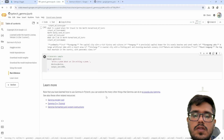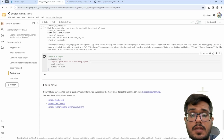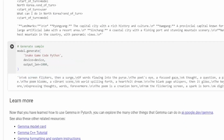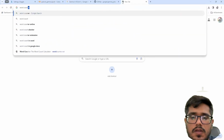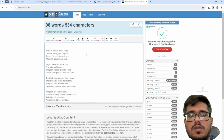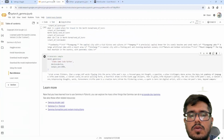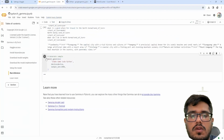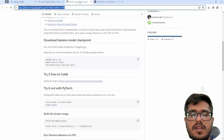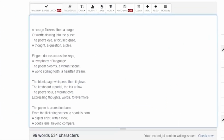So I'm just going to use the exact same prompt that we have here, which is: write a poem about an LLM writing a poem. It does take quite some time to generate the response. So you can see the output is ready. Let me just copy this and see the number of words, because the output length we specified was 1000, and apparently the tokens do not seem like they're 1000. So it's basically 96 words, which may be 120 or 130 tokens, which is something that we were definitely not looking for. The next prompt is a snake game in Python. Effectively, what I wanted to do is generate code that will eventually help me run Python code.